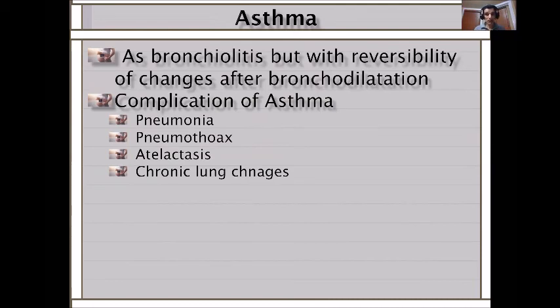This is everything. So if the baby was ventilated for a long time, this is chronic lung disease. If the baby is on treatment, then you have chronic lung changes. You don't have just spasm now. You start to have fibrosis and complications. So chronic asthma is like chronic lung disease, but the difference is the clinical scenario.